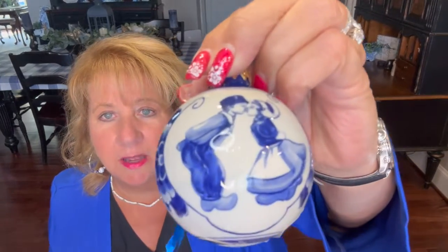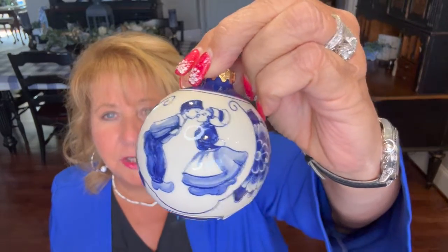So, and look at the little Dutch people. Get in. I just love it. Dutch farmers. I love it. I don't remember how much this was, you guys. I just don't remember. Everything added up, like I said, to $126.